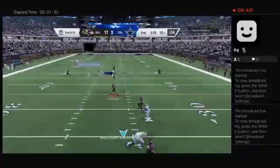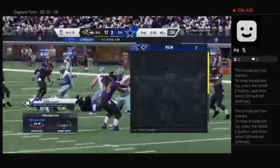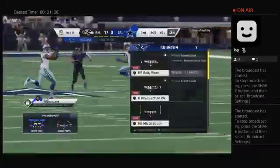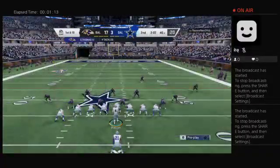Now on 2nd and 13. Prescott got his man complete over the middle. That's Cooper. That one covers 24 yards. It's a first down. I know you're trying not to scoreboard watch, but you only got 3 points.